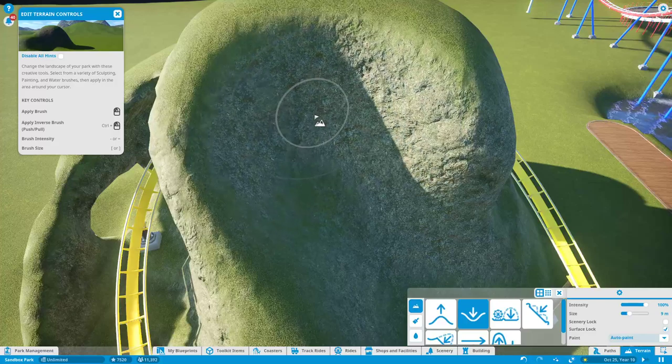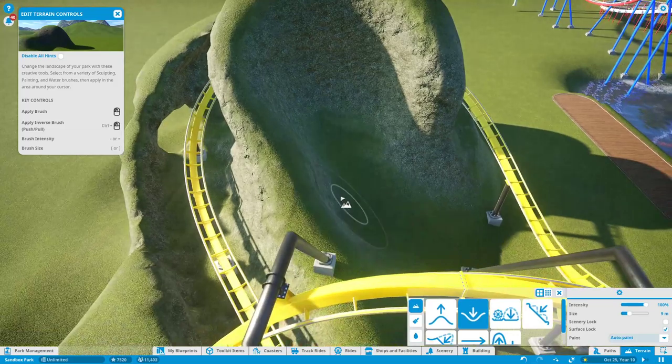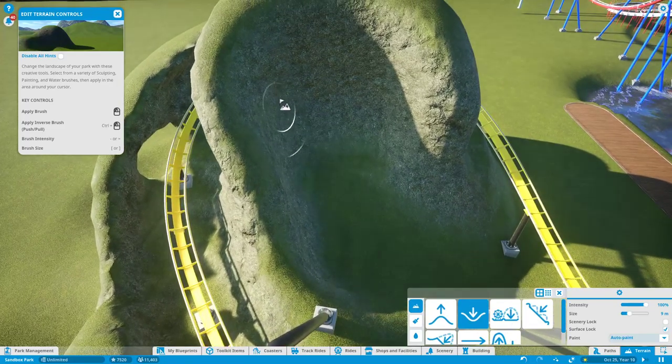And when you come here, you're gonna be like, holy crap. I wonder if I could give my park away. You know what I mean? Other people will be able to play the park that I built. I'm pretty sure you can.